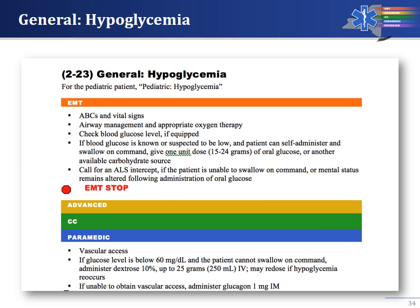For our hypoglycemic patients, we ask, as always, that if possible, allow a patient to self-administer glucose or another carbohydrate source. If they can swallow on command and they have a normal mental status, that's the best way to treat the patient. If, on the other hand, the patient can't swallow on command, then the right thing to do is to give them an infusion of D10, dextrose 10%. And you'll notice that the protocol says up to 25 grams or 250 mLs.